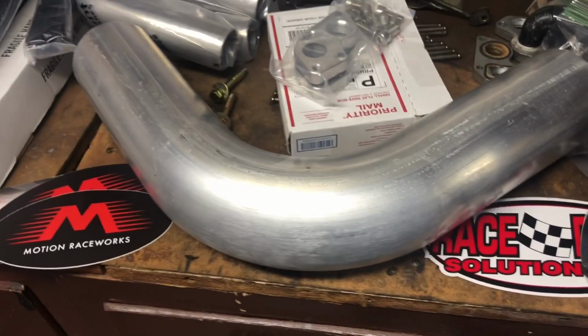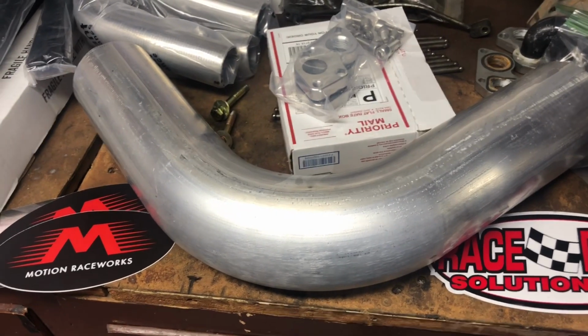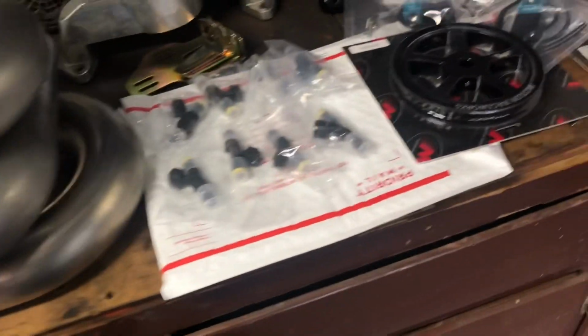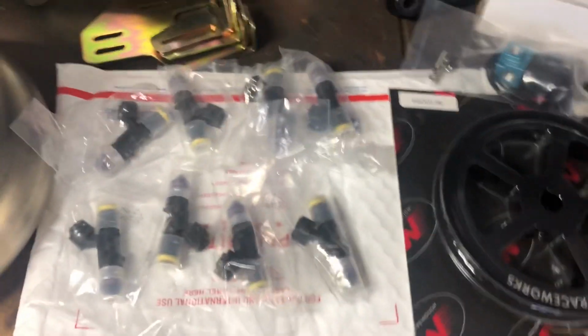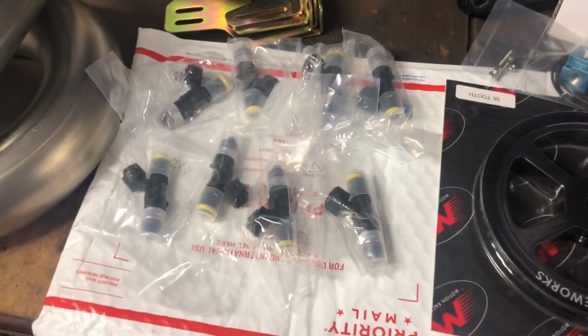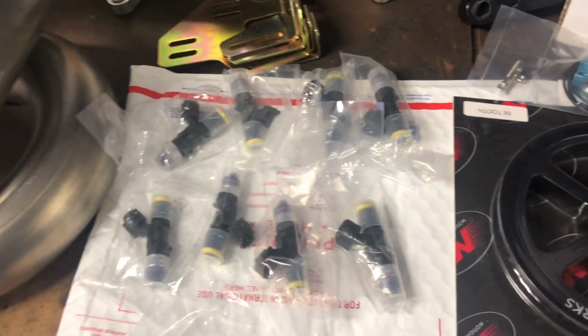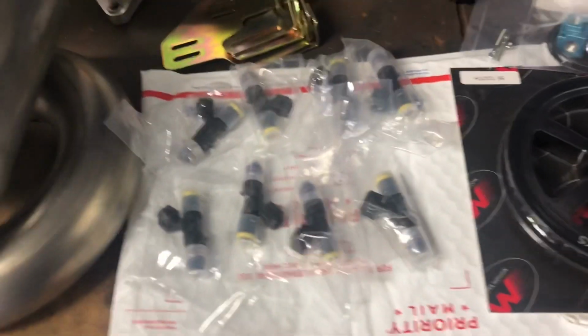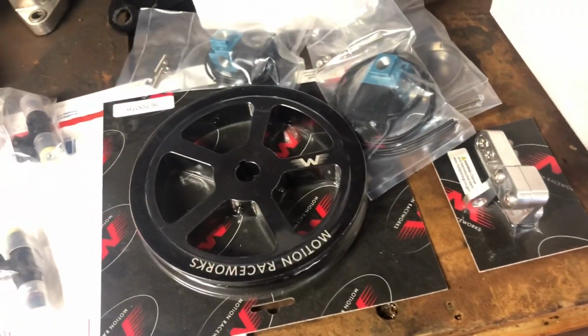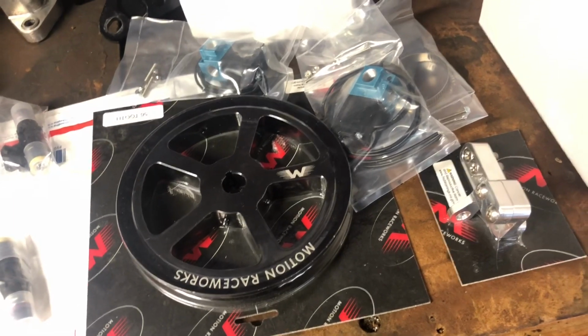Some aluminum piping off the turbo that's certainly going to turn into molten lava at some point, according to the internet. Bosch 210s from VS Racing. Ordered them from VS, they're a little bit more than some other places, but I think that'll give me the peace of mind that they might actually be Bosch's, and they pass all the internet checks, so that's a step in the right direction. Maven large frame turbo mount. Motion Raceworks pulley for the fuel pump because the HDD runs a different ratio.